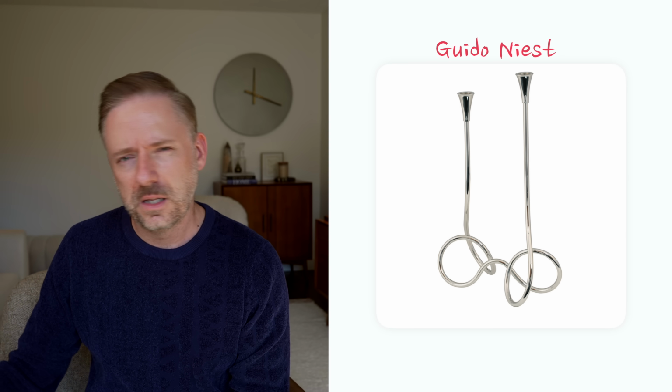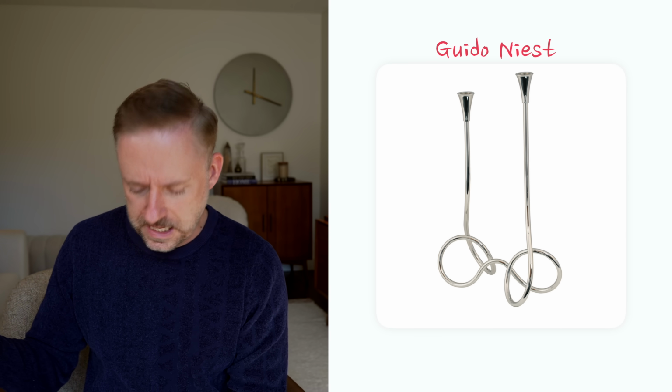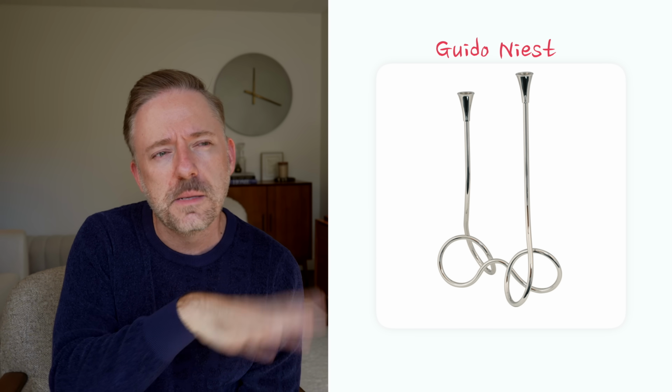Like Guido Nieste, I think I pronounced that correctly. Sorry, not only do I offend the Swedes, apparently the Italians now too. But anyway, this is very similar to the designs that you see from that brand. They've got lots of interesting candlesticks and candle holders and things. And I think that this is a really cool version.